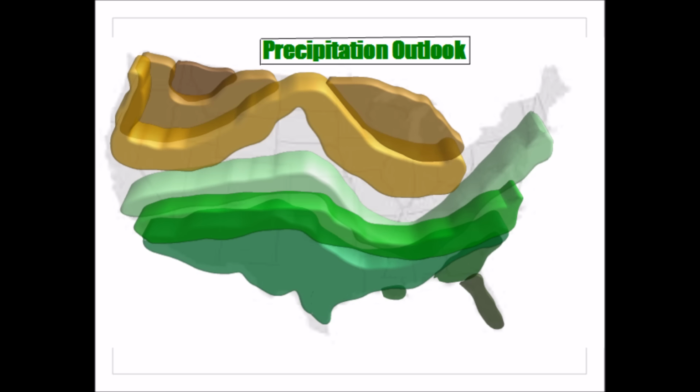So next I will be going to the precipitation outlook. In the precipitation outlook, the greens would be above average precipitation for this time of year, and the browns would be below average precipitation for this time of year. Now, in the Ohio, West Virginia, Kentucky area, those should not be touching. The 3D effect just made it extend, so sorry about that, but let's get into the greens first.